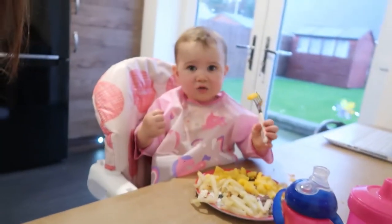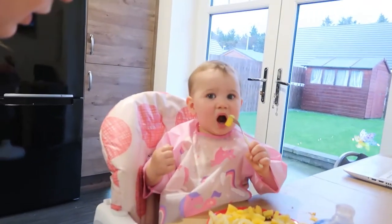So that's her having her tea, and obviously she's got her water. Is it good? And for our pudding, it'll just be similar, a yogurt and some fruit, something like that. And that will be her.